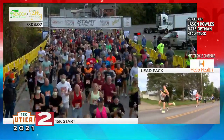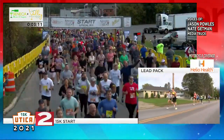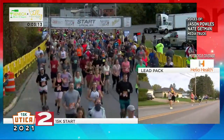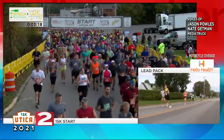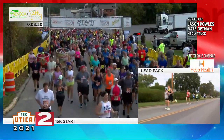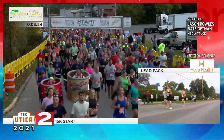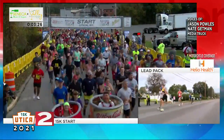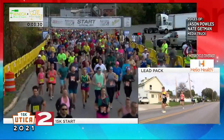Yes, for continuity's sake, it is great to do this, and from the spectator standpoint, this looks like every other Boilermaker. It's a competitive race up front, and I think it has a chance to be even more competitive because you have several local runners who can contend. And like I said earlier in the week, family members are used to watching and just seeing their runners contend for top local, and here they actually have a chance to win.